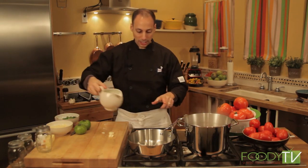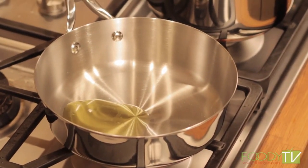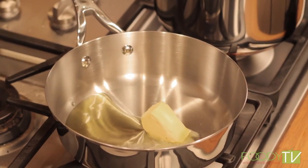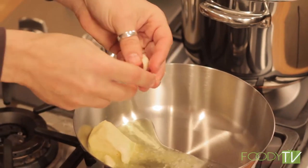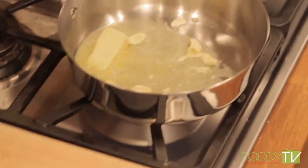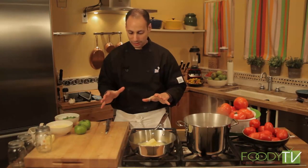All right, now we're going to take some olive oil. This is cold pressed, good stuff. And then we're going to take some butter. You heard it, butter. It's my French influence here. We're going to add a little bit of butter in there, and then we're going to take the garlic, which is nice and smashed. We're going to turn it around with our fingers. And we're going to let this garlic cook down and get brown, because I don't believe in any raw garlic, especially in any sauces, right?